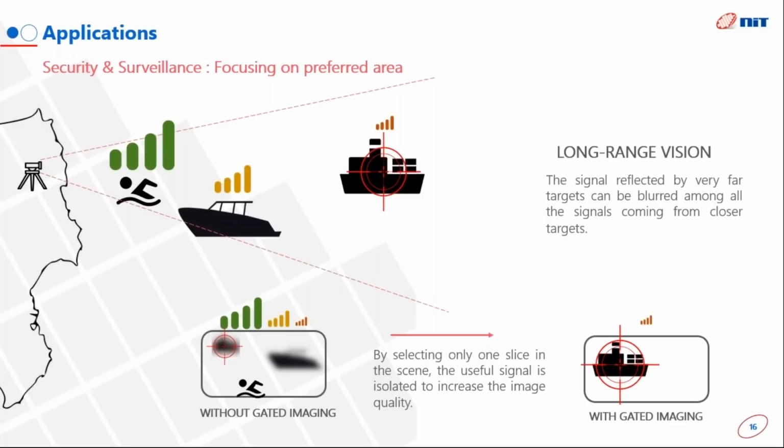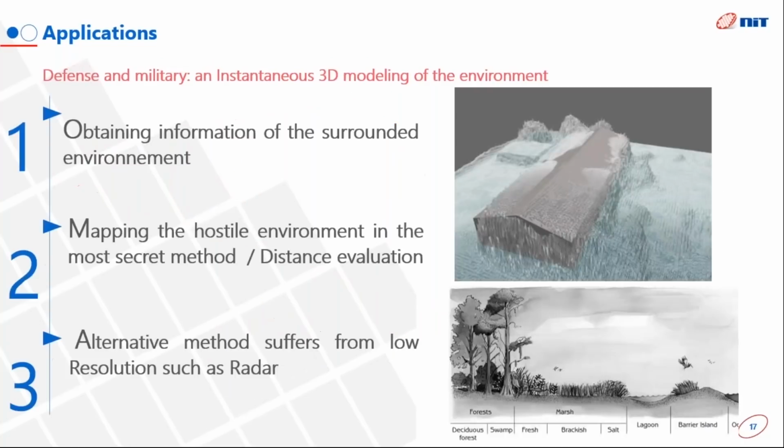So in a typical situation in long-range surveillance, let's say you want to focus on the boat in the background. If you don't use any gating imaging, what you get is the picture you see at the bottom of the slide. You can only see the swimmer. The signal coming from the boat you want to get in your picture is completely blurred in the scene, and you don't have any contrast related to this target. If you use gating imaging, you are able to select only the slice in the scene, and then this useful signal is completely isolated to increase the image quality.